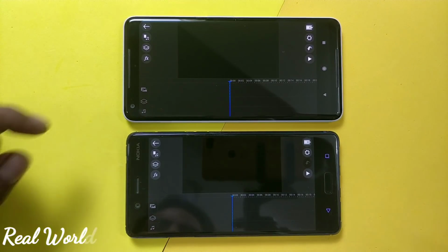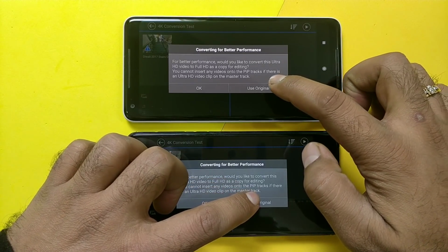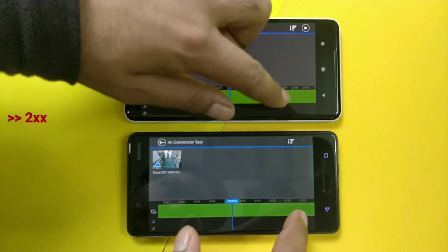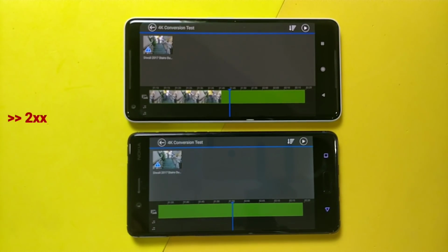So next task is the real world performance test. We are going to convert a 4K video clip to 1080p 60 fps. I'm just taking it in an original way. So you can see, till now I have done the 4 speed tests with the Pixel, and in almost all the tests, even against the device with the 8 or 6 or 4, Pixel always has loaded the clip first. So that is what we are going to find out here.